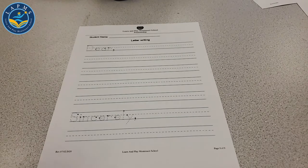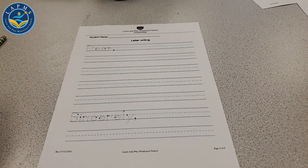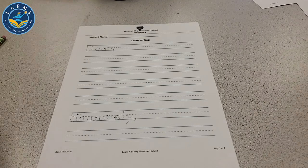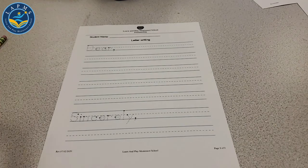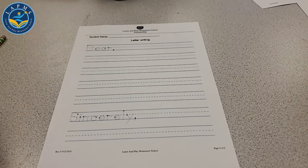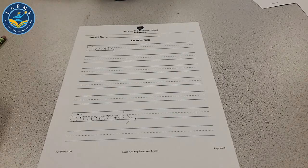Let's take some time to send somebody else a letter. Who do you really want to send a letter to? Maybe I want to send a letter to my cousin or to my grandma or to my friend. Maybe I haven't seen my friend in so long. I want to see you, friend. I'm going to write you a letter. I'm going to tell you how much I miss you.